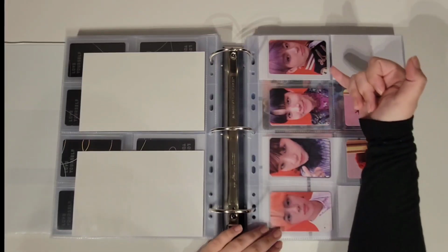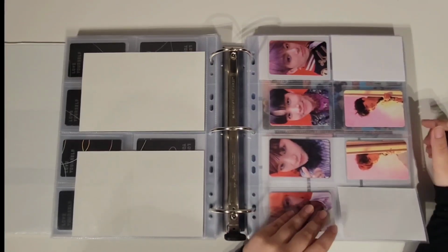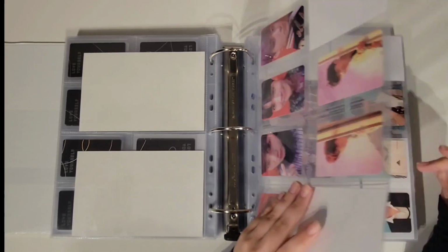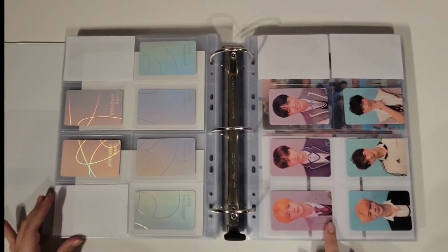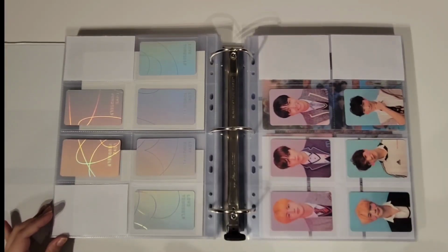For the first version that I own, it's Jungkook that I pulled. Still missing a lot of cards. Maybe because I never purchased the album. Yeah. And the second version was this Namjoon that I pulled, traded for Jin. And this one has a funny story.